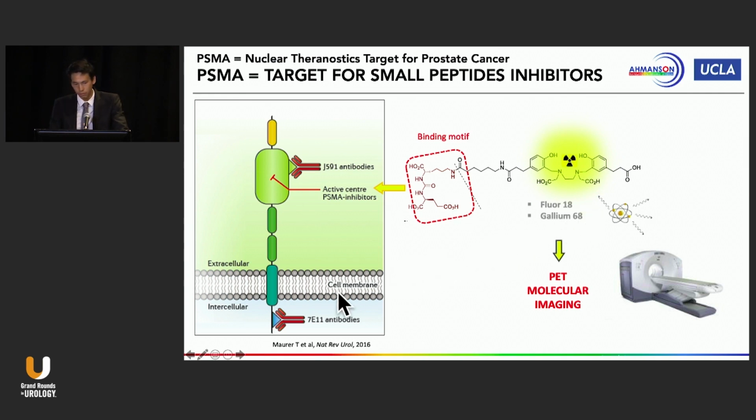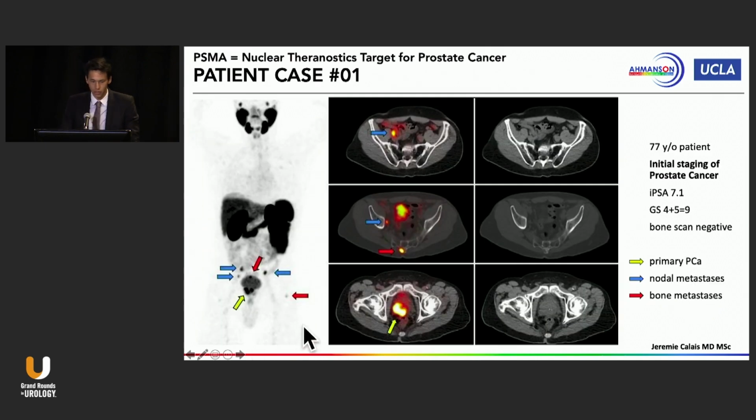They basically all perform pretty good. You can see these images here with this very nice tumor-to-background ratio, black on white, very low background. You see in yellow here the primary tumor. You see in blue this pelvic lymph node very easily, and in red some bone metastases. This patient was negative by conventional imaging initially.